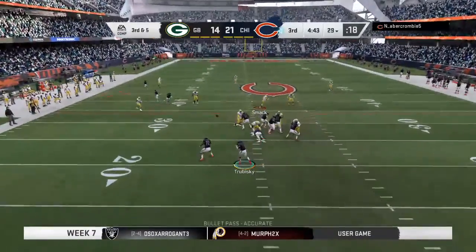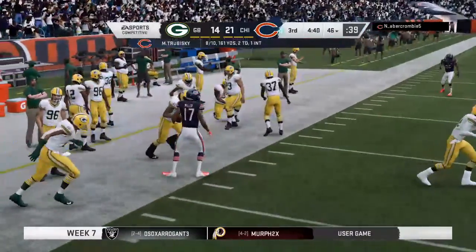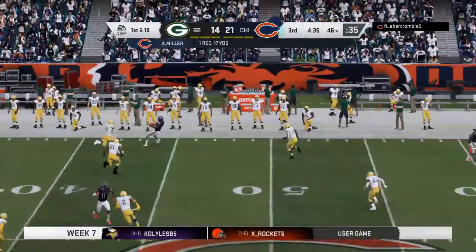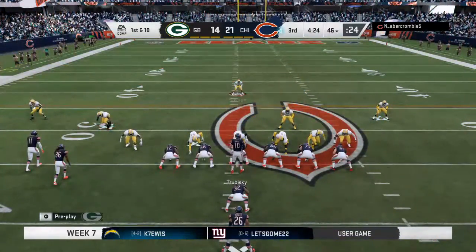Play action. Now Trubisky. Open man is Miller. He's got it. A good pickup, 17 yards and a Bear first down. He's such a good route runner. Shows it there on 3rd down. Very proficient and a good pass.